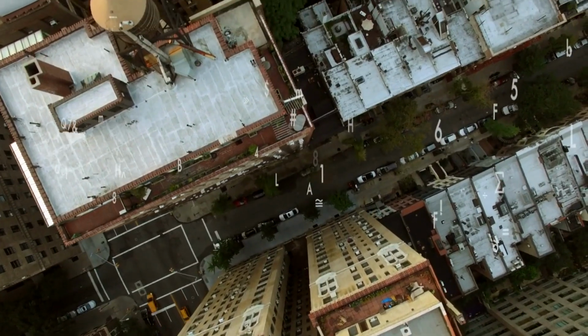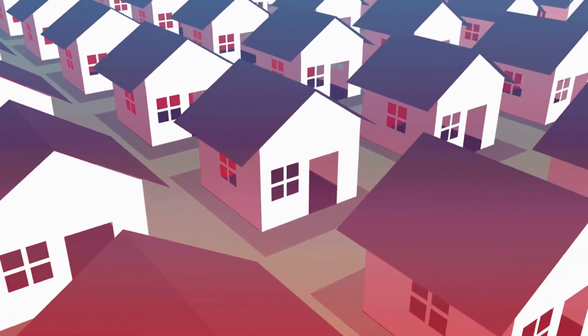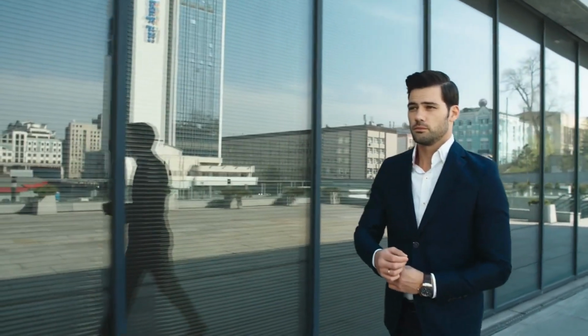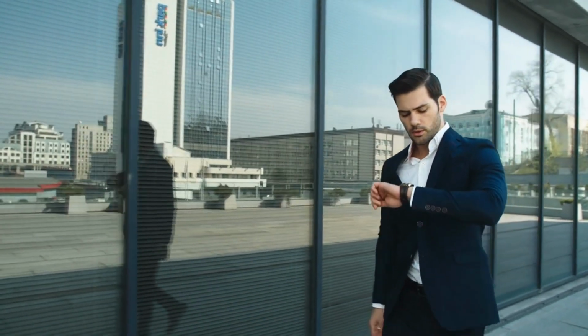Let's break it down. 1. Down payment. Most lenders require 20 to 25% down on a rental property. So if you're looking at a $200,000 property, you'll need at least $40,000 to $50,000 up front.